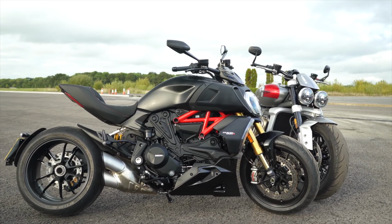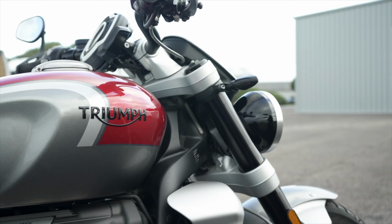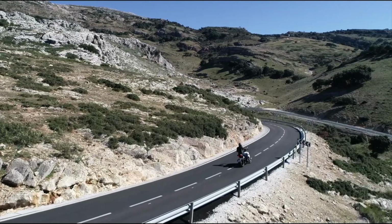Each bike might have 1 or 2 things that the other doesn't, but are both very well equipped, and I don't think you'd find anything missing. It's a tie in the features department.